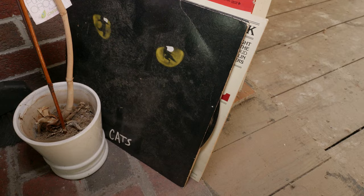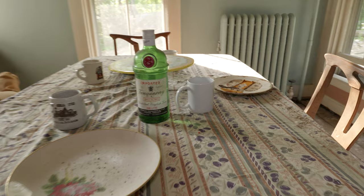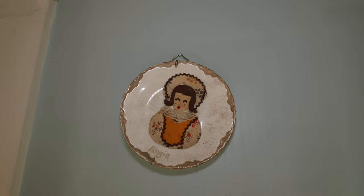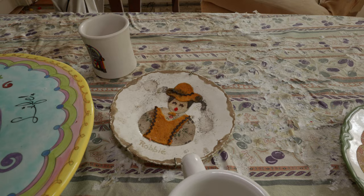Okay, over here we have a dining room table. Take a look. These people like their liqueur. Here we have some Tanqueray Special Dry Imported Distilled English Gin. Three plates over here. This one says Angie. This one says Kathy. And then we have Angela over here. And then down here, we have one that says Bobby. And then one that says Robbie over there. So some of these were hung up on the wall somewhere.